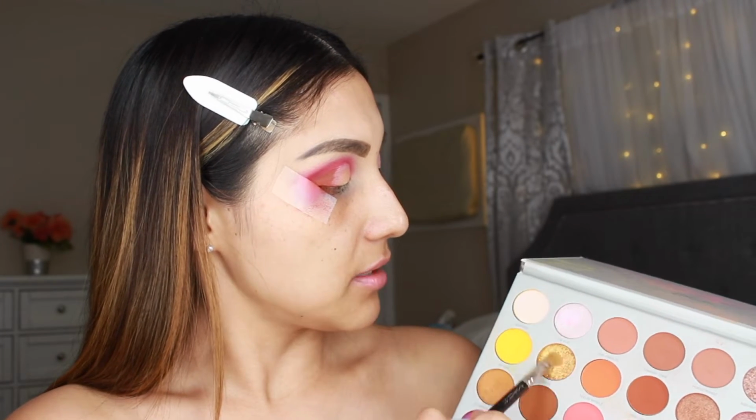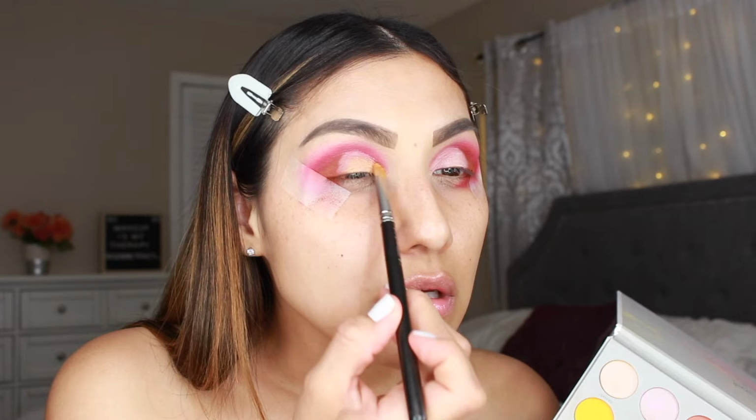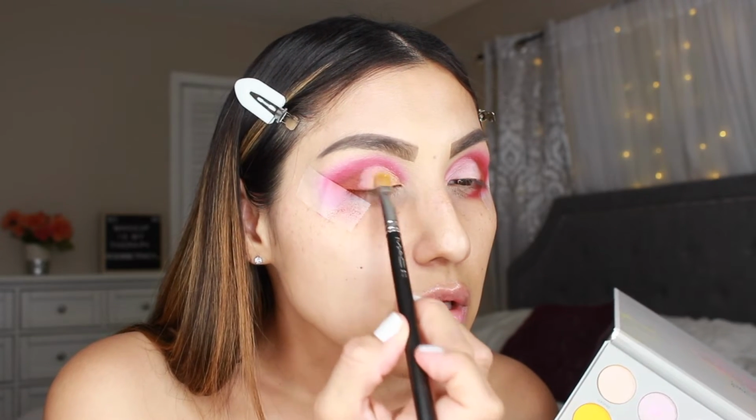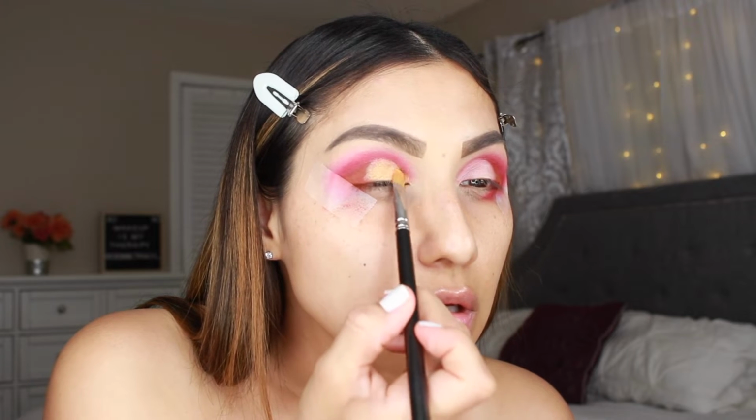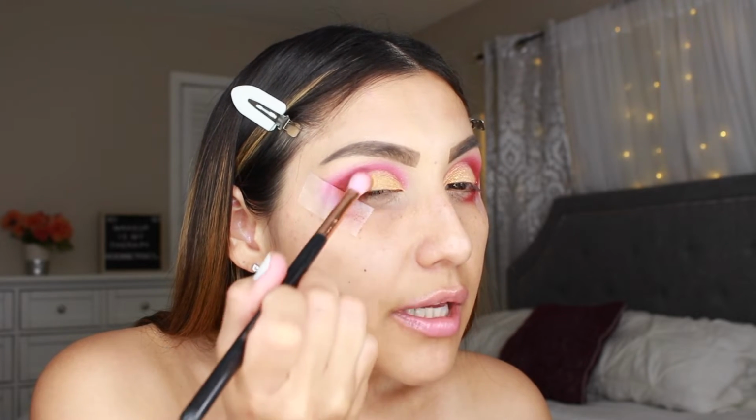So here we are using the MAC 242. It's definitely different. It looks really pretty though, but I have to go in and add a little bit more of that brown after. Looks good though. It's really beautiful pigmentation. Applies really nicely. All right, you guys, now I'm gonna add a little bit more of G Money, which is that brown. And I'm just gonna make sure to blend right where they both meet.